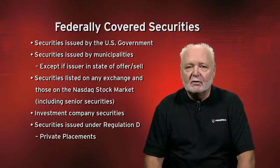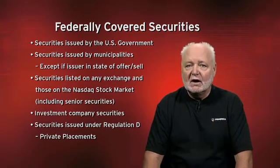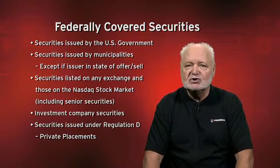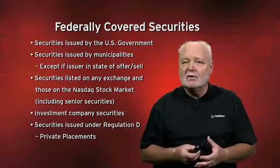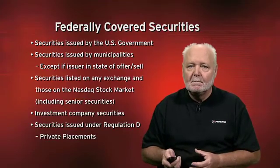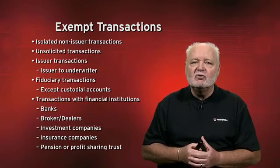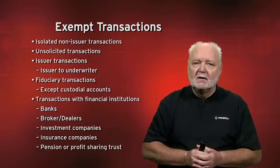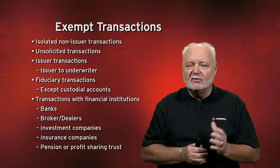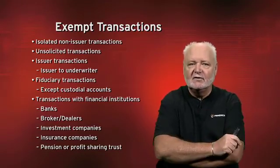Federally covered securities are exempt because the federal government says they're exempt. If it weren't for the federal government, the states would make these issuers register their new issue. Exempt transactions are exempt because of who the transaction is with. Now folks, all three of these are simply a list. I want you to memorize the list. Let's explore these exempt transactions in a little bit more detail.